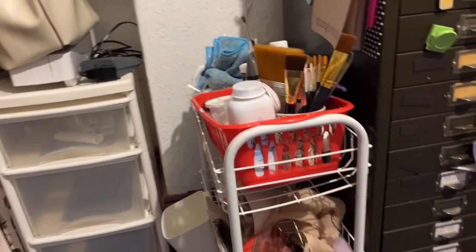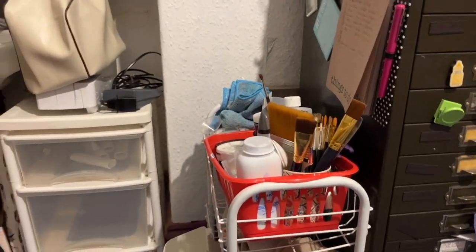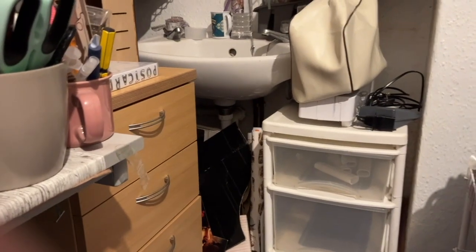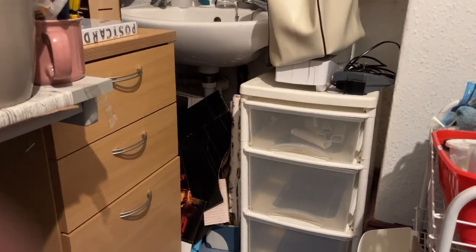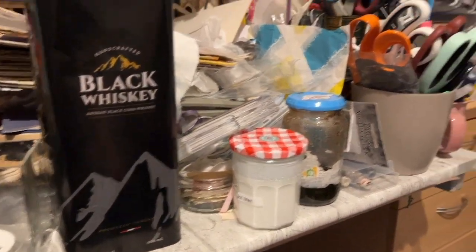so that's easy for me to just pull onto my desk to use. This little trolley here used to be under the desk, but now I've put it there and I can still reach it quite well. So I've got a little bit of space under my desk. It's just a mess under there, so I've got to sort that out. But it's quite nice that I've got a little bit of space. So yeah, we're getting there.